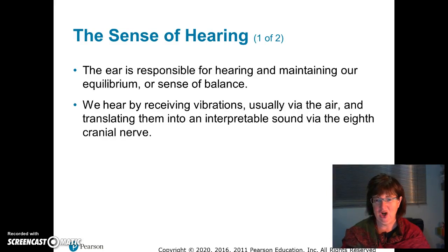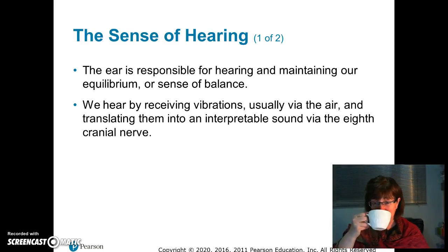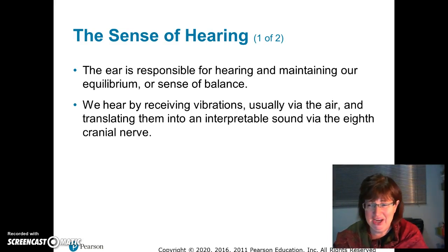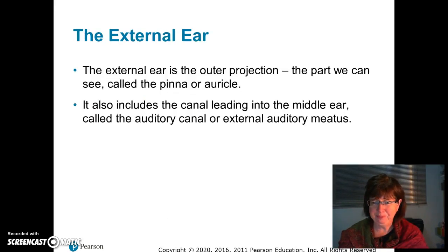So let's make sure I got all the bits. The ear is responsible for hearing and for maintaining equilibrium. When we hear, vibrations, usually via the air, are transferred into audible sound by the 8th cranial nerve, if you remember that from a couple chapters back.